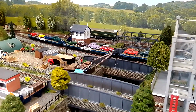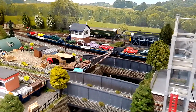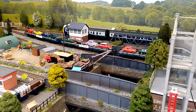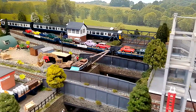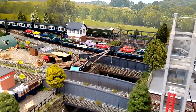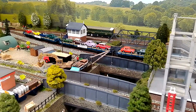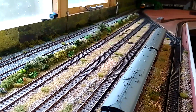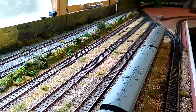Okay, another new item that I've managed to get, and we'll talk about it in a minute. There's a 3-car DMU in blue-grey. So we're going to take it round to the other side and have a look at it. Leaving from platform 3. Okay, we'll bring it into the siding and have a quick look.